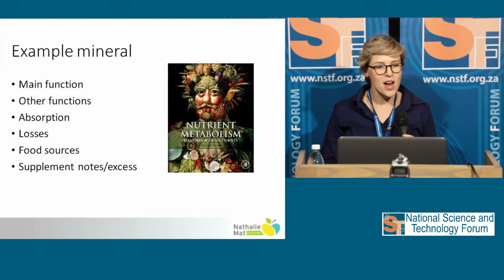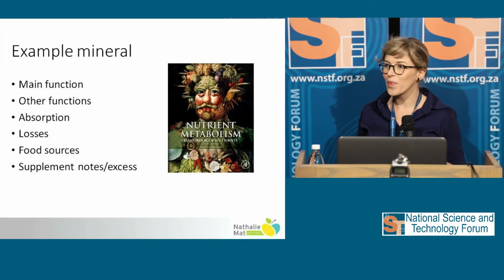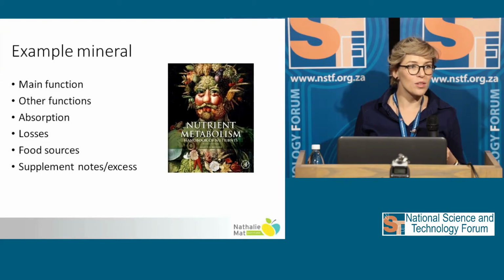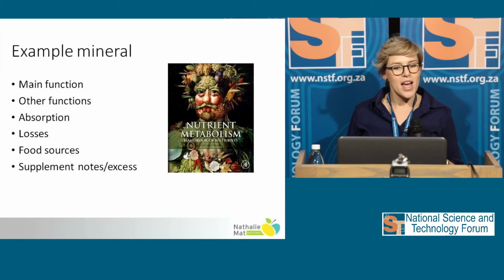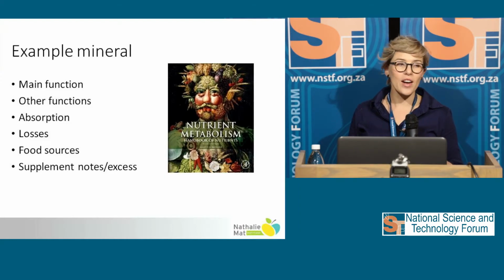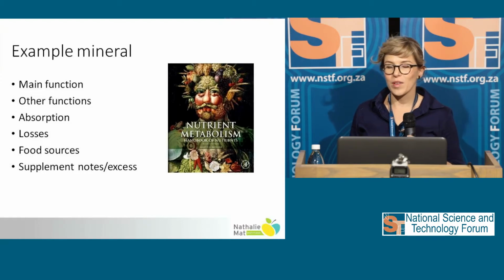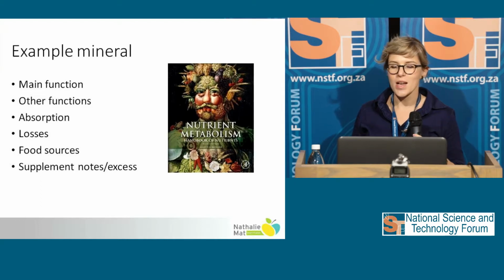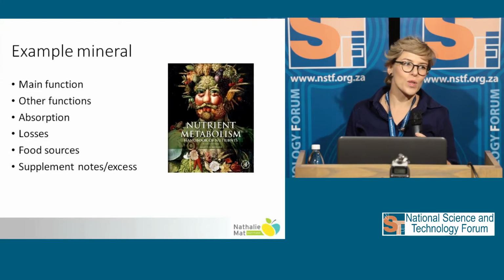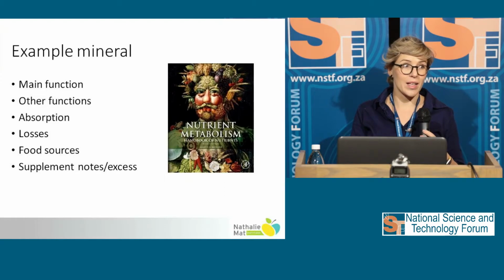The same with calcium. And so I've listed some other functions and then some interesting things on absorption, because you aren't only what you eat, but also what you can absorb. And in some of these nutrients, absorption is quite complicated. Not as complicated as, say, our B vitamins, which are vitamin B12 in particular, has quite complex absorption. But there are a lot of things that can interfere. And then, of course, I've spoken about food sources as well as interesting things about an excess.